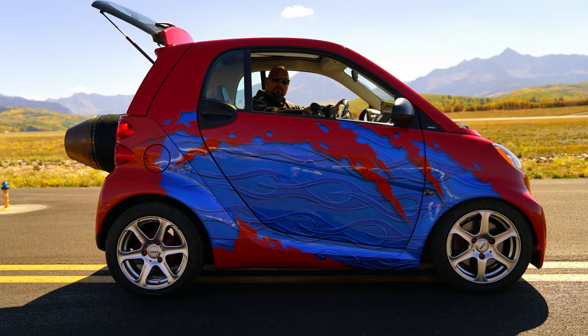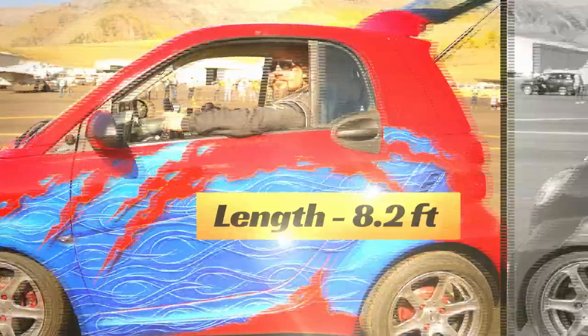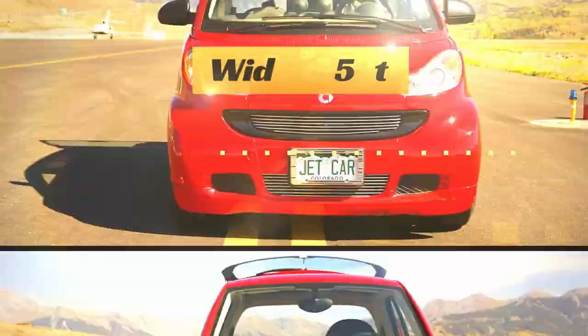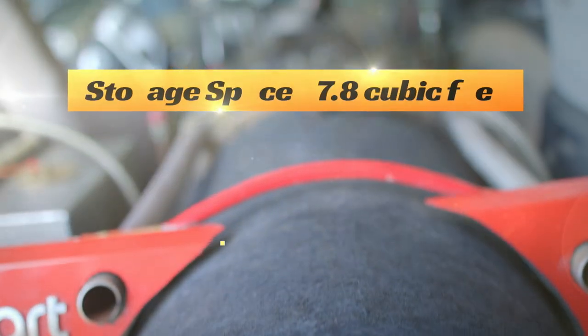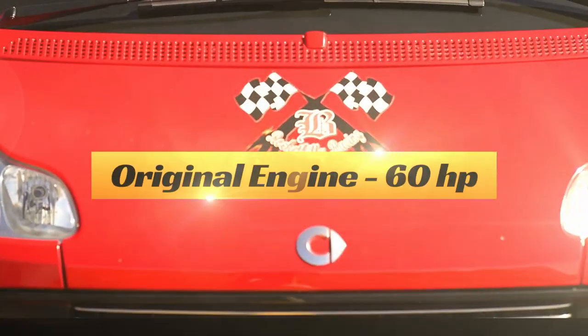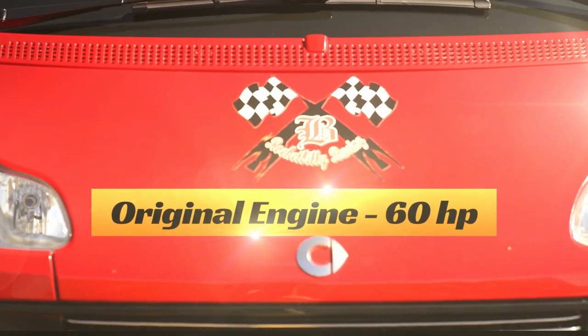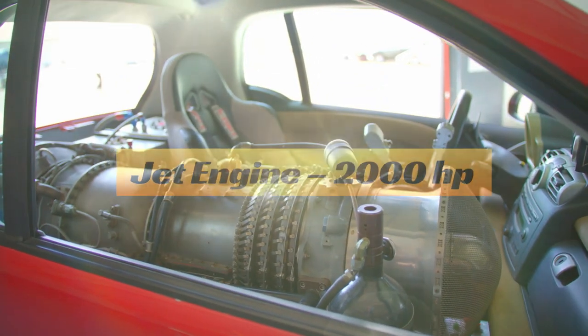This is the world's fastest smart car. Bill proudly claims to have the speediest smart car on the planet. Capable of smashing out the quarter mile in 9 seconds, this little monster is no slouch. Guzzling through an incredible 15 gallons of fuel every 5 minutes, it ain't exactly economical. But then, its second engine did come from a military helicopter.